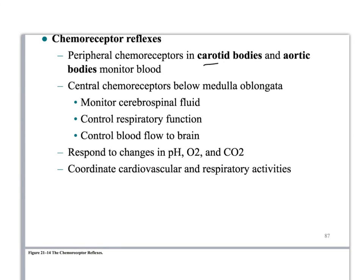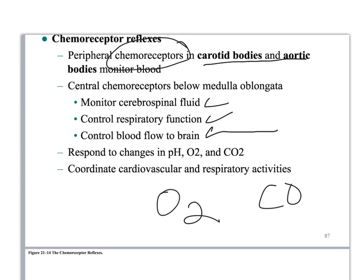Okay, the carotid bodies and the aortic bodies are monitoring the chemicals here, chemoreceptors. We're also monitoring the cerebrospinal fluid there, and we're controlling respiratory function. And we want to make sure that blood is going to the brain. Remember, the brain needs a constant supply of oxygen. It needs to get rid of that CO2. Just a few minutes without oxygen, and you're going to die. And this is going to respond to changes in the pH also.